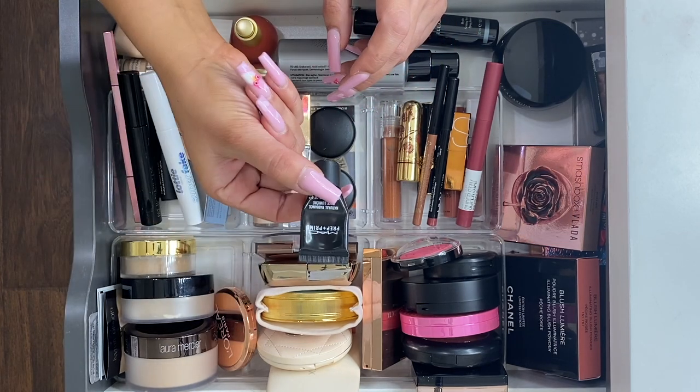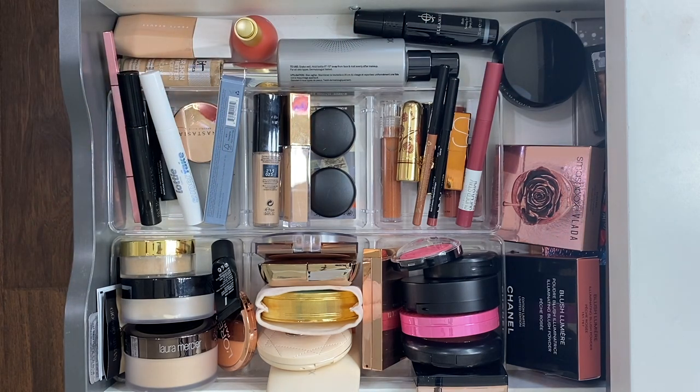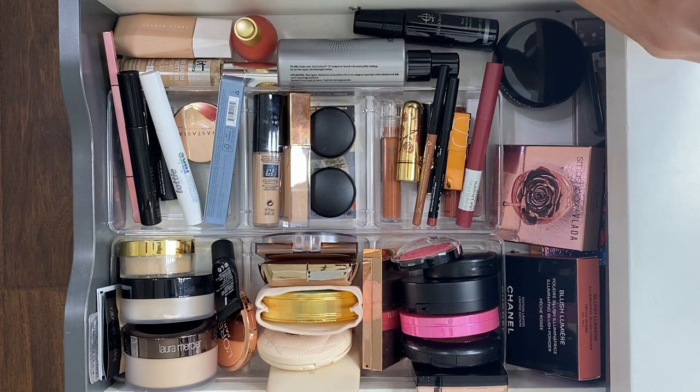I do have the little tiny primer from MAC. I just want to finish it. Again, I think I have like one, maybe two uses left in there. I don't think I have much more.